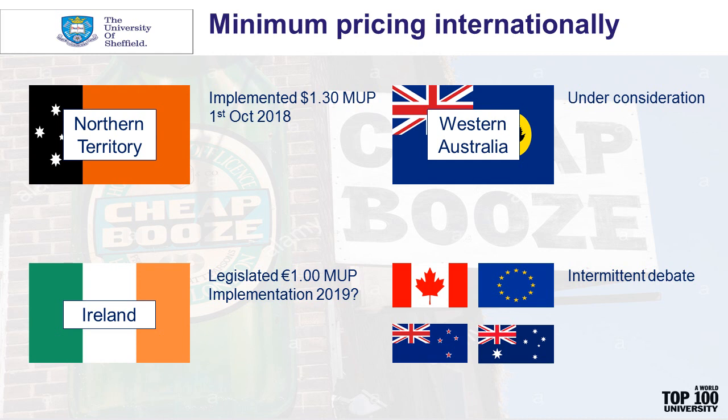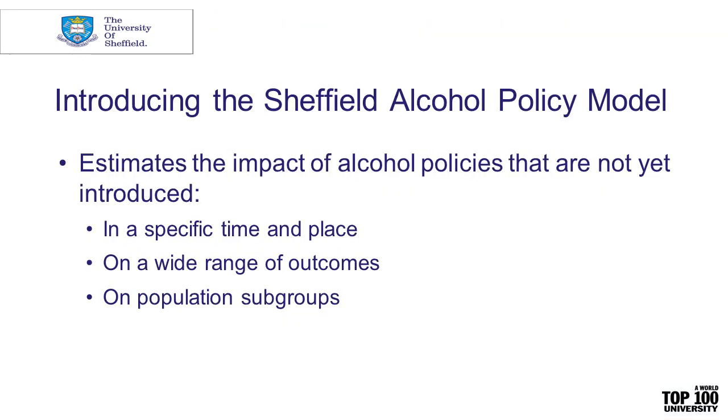And then at different points over the last few years, there have been significant policy debates in Canada, in Australia, in New Zealand, and also in various other European countries. So there's a lot going on with minimum pricing at the moment. If minimum pricing, though, hasn't been tried anywhere in the world before a few months ago, what do we know about its effectiveness beyond the general evidence on alcohol pricing, which I've showed you? That's where our work comes in.